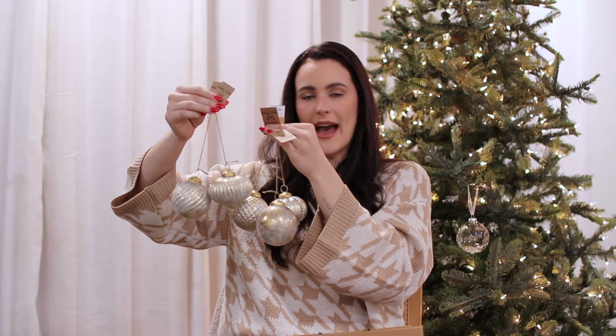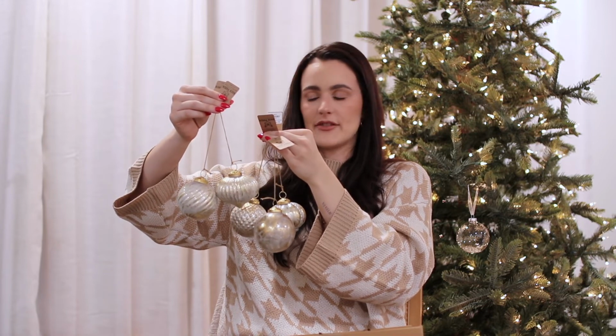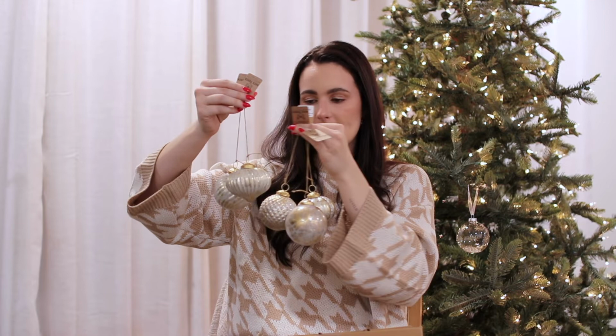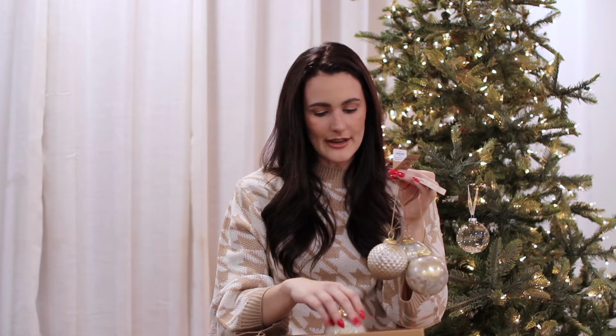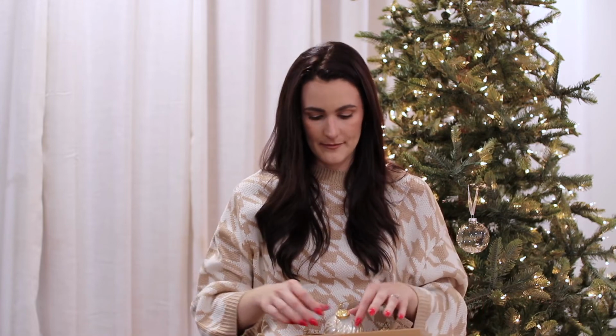So I have 2 of each design, and I think that's just going to add such a special detail to the tree. Having 12 ornaments on this 7.5 foot tree, I think you'll be able to see them and they'll stand out. And I don't know, they were an investment. They were definitely a splurge, but I really and truly do think it was worth it. And I know that I will use these ornaments for years to come.